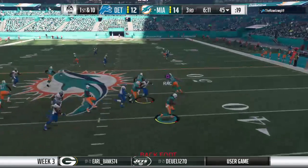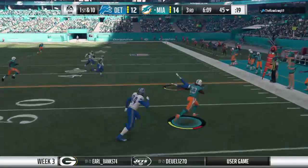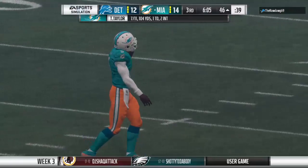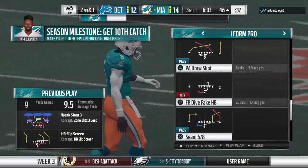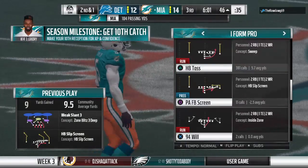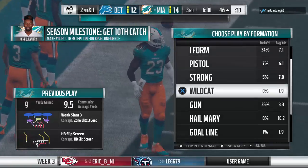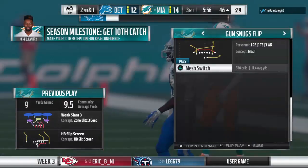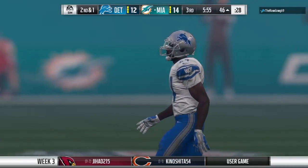Taylor. Now they set up the screen. That's complete. A good first down call as the screen play gets him 9. For a second there, I thought that might break big. Screen pass. Looked like it was coming together. Looked like there was an opening. Still, ended up with a solid gain.